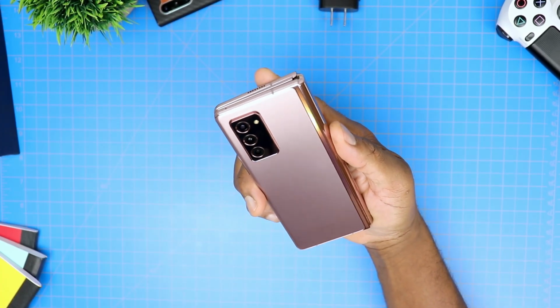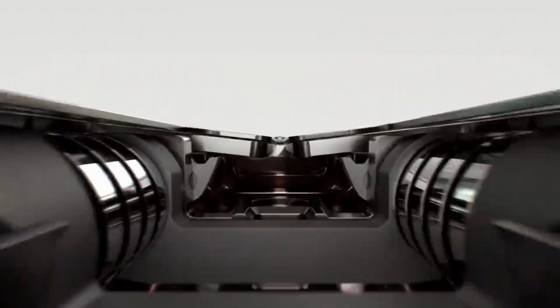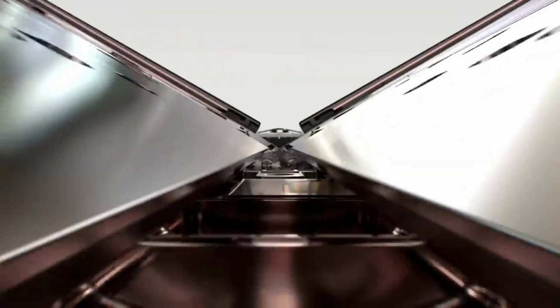If you think about it, it's cutting edge technology, like I said, but you have so many moving parts, right? You have so many independent parts. I mean, just this hinge here, you have things that can get in there. I'm pretty sure the hinge and so many other things about this phone would make it vulnerable to some type of liquid.